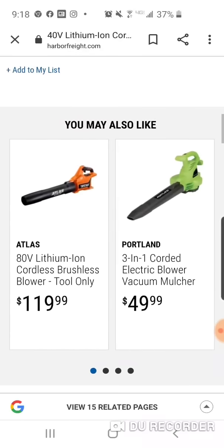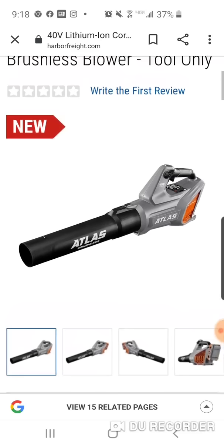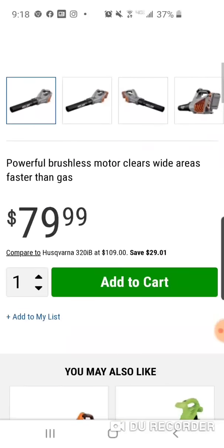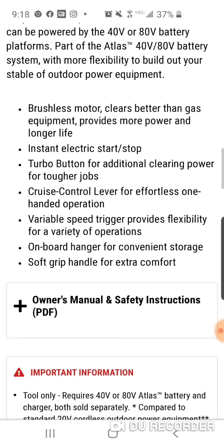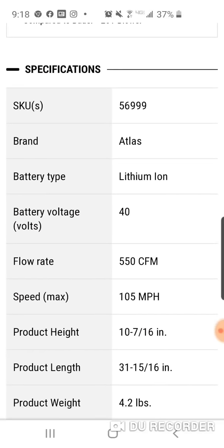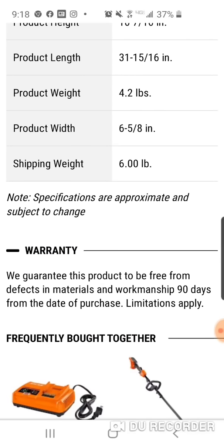So it's basically a 5 amp hour 18 volt battery, pretty much, maybe a little bit more, pushing 550 CFM. Now again, the miles per hour is really low, 105. So you have to pick your poison, either miles per hour or CFM. And they actually did it the right way. CFM is more important, if you ask me. But anyway, the warranty is 90 days from the date of purchase. Wow. And limitations even apply to that.